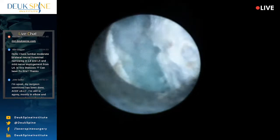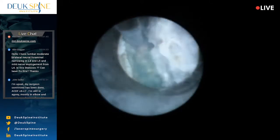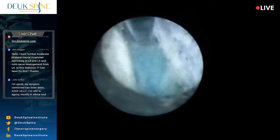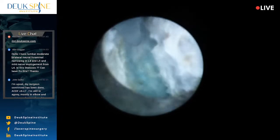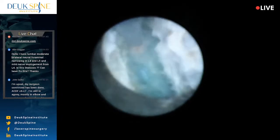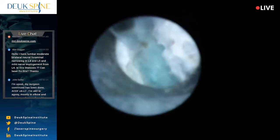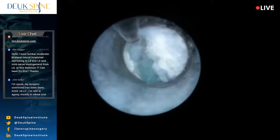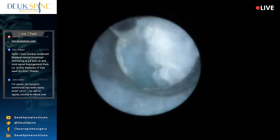So this is the foramen on the right, little bits and pieces. Now I don't know what's scar tissue and what's herniation, but you can see little scar tissue tendrils there. That was where the herniation was sitting that I just took out. And you can see it was causing an inflammatory reaction. Okay, just about done. I want to make sure we get everything.